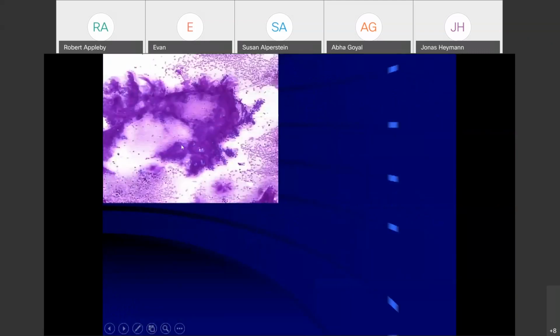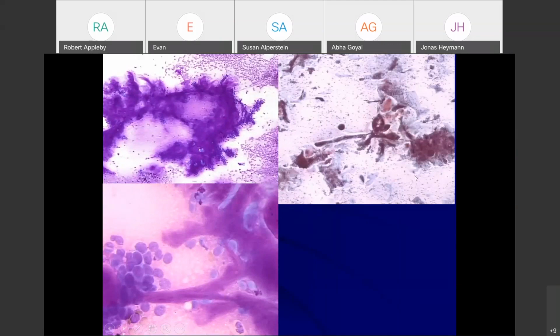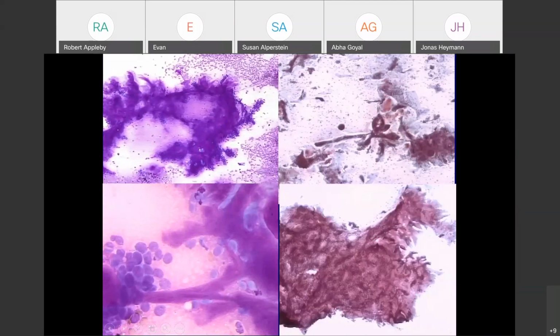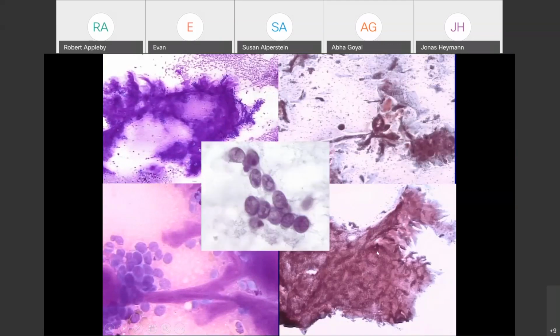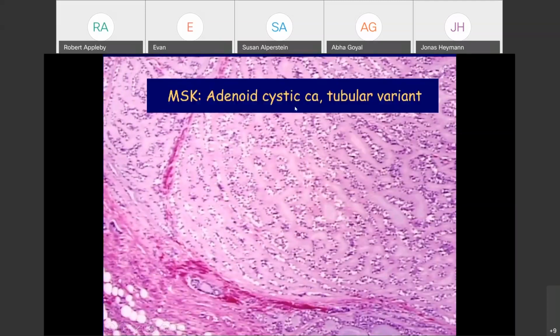It's TMBG. This is very strange. It almost looks inside out, with naked nuclei, totally different from the cruciform pattern. And this I called suspicious for adenoid cystic carcinoma. Reconfirmed at Memorial. It's cylindromatous, very tubular, very rare.